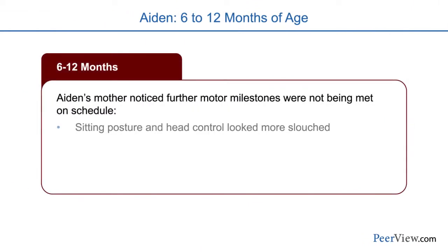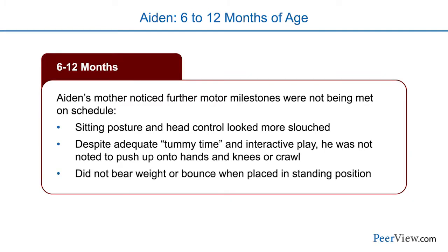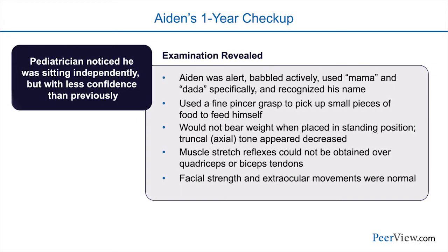Aiden's sitting posture and head control looked more slouched. Despite adequate play time and tummy time, Aiden was not noted to push up onto his hands and knees. He was not beginning to crawl. He did not bear weight or bounce when he was placed in a standing position by his mom. By his first birthday, Aiden was not standing or attempting to cruise, and this alerted Mom. During Aiden's 1-year checkup, his mother said she was worried about his slow motor development.